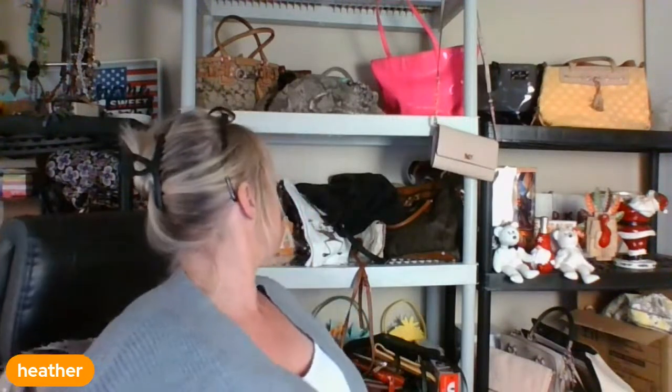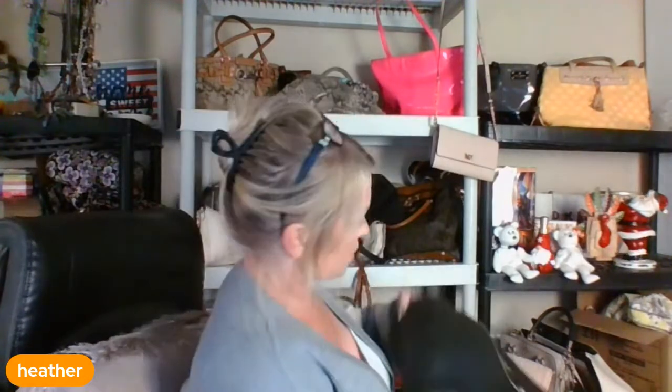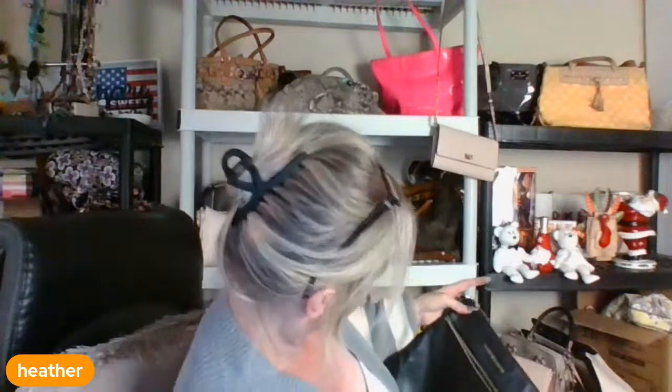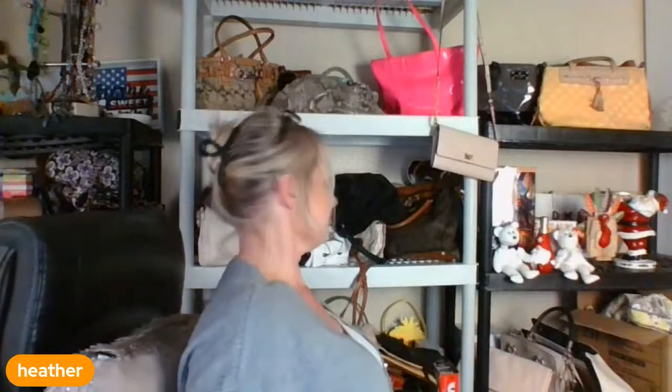The hardware on this one. It's weird. This looks to be gold tone. The zippers, and that is gold tone.